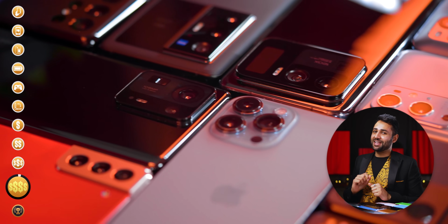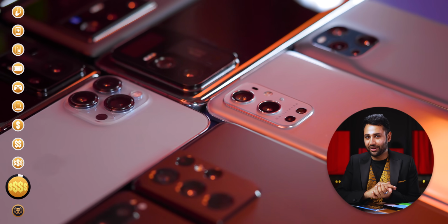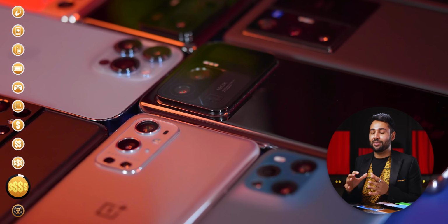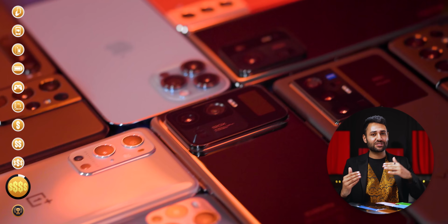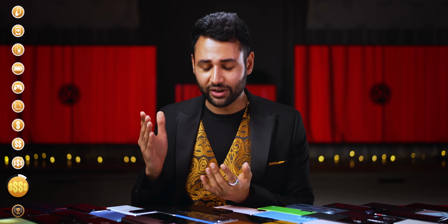But what if you do? What if you just want the best phone and money is no object? Here's where things get interesting. In this category, you've basically got each company's top tier offering. They're no-holds-barred, innovation-crammed hero phones. Huge cameras, big batteries, gorgeous screens, all the extras. Okay, two runners-up.